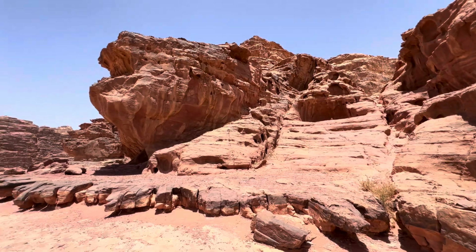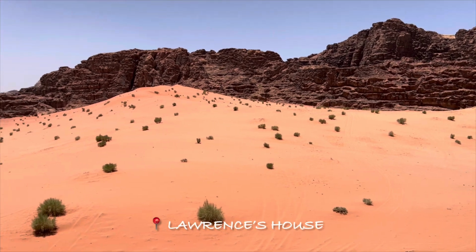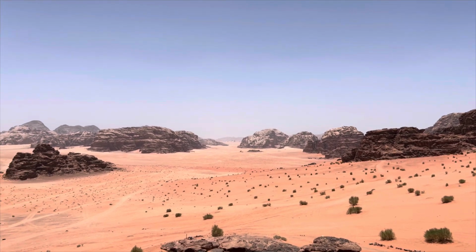Next, we are visiting Lawrence's house. Now, it is debatable if Lawrence actually lived here, but the view from here cannot be missed. You will also find loads of stacked stones built by tourists.